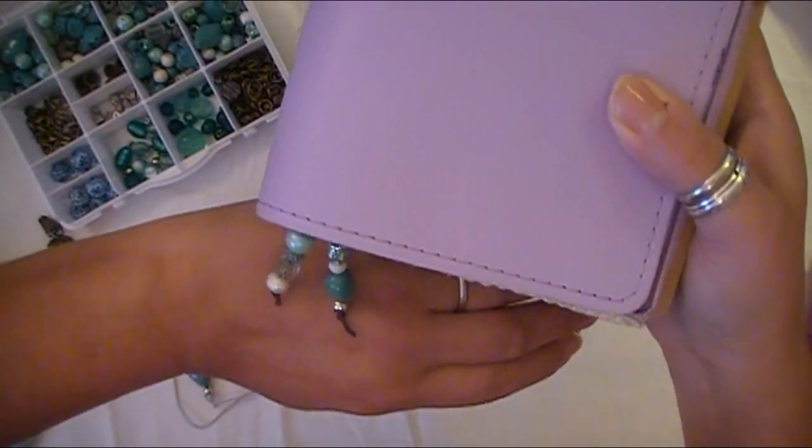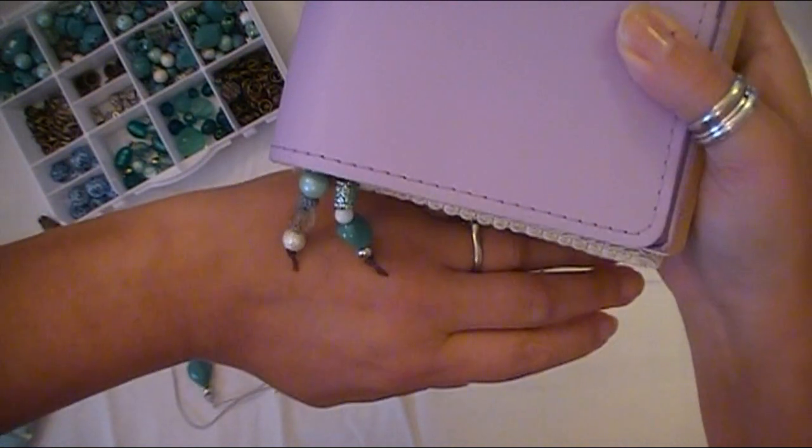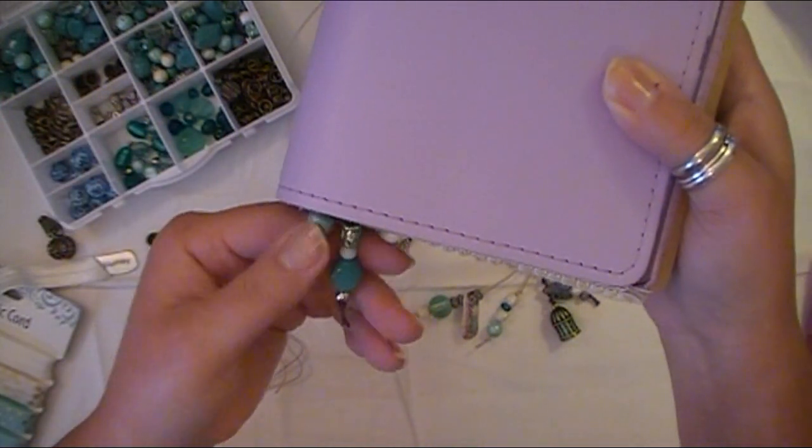Now, you can adjust the length however much you want. I played with three different lengths. This one I really like. I have another one where it hangs down just a little bit longer, and one is just a teensy tiny bit too short, so I'm going to use it in one of my other planners.